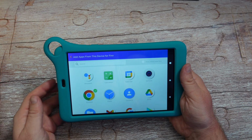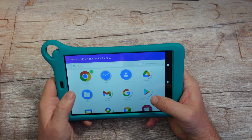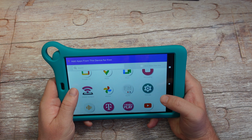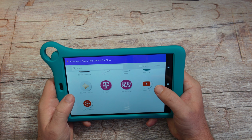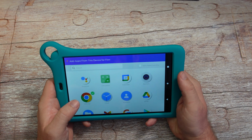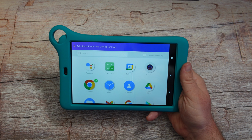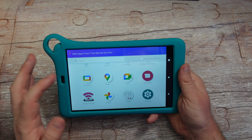So if I go into here, like say I want my son to be able to have access to the camera or Google Play Store. I don't know why you would want that, especially if he's a 4-year-old, or Maps or whatever app is in here. Maybe you want to have access to YouTube or Kids YouTube or something like that. You can add those in here just with the click of a button, and they can have access to it. Now, if you don't see the app in here, you will have to exit the Kidomi app and go into Google Play Store in order to get access to that app for your child.